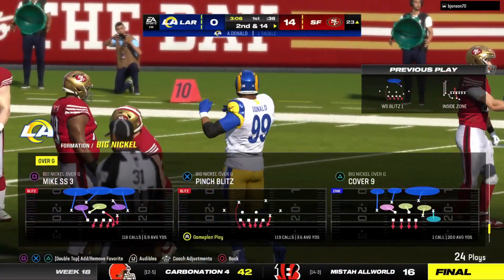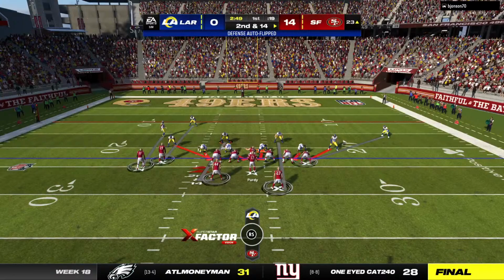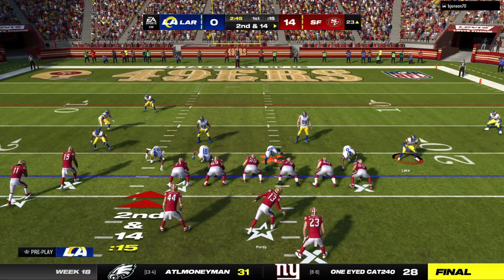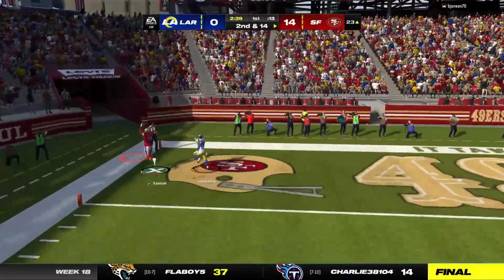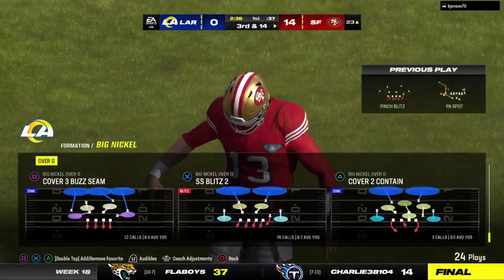And forget about finding a lane. He barely had time to look up before he was planted in the backfield. So a step in the wrong direction. Now they'll look to make amends on 2nd and 14. Purdy off the play fake. And it's incomplete. Took a shot, couldn't connect.